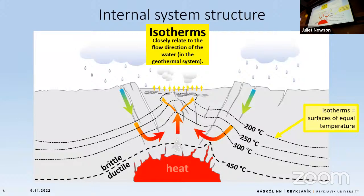Okay, and how do we describe the thermodynamics of the reservoir? Well, essentially in terms of temperature and pressure. And temperature-wise, we can contour the temperatures in the system. And, well, obviously, these are isotherms, okay, lines of equal temperature. These isotherms are the typical sort of temperatures that we would find in a high temperature geothermal system like in Iceland or in New Zealand.